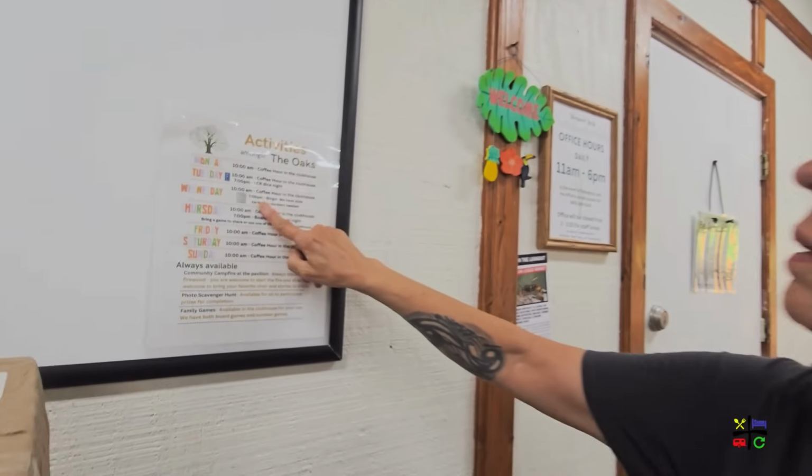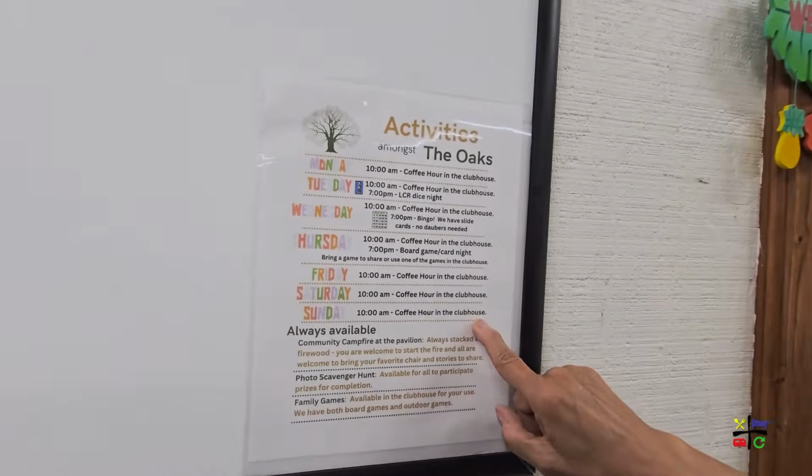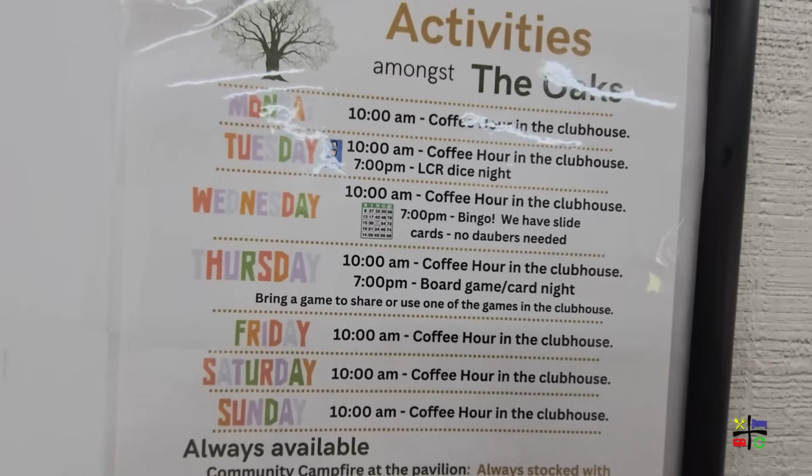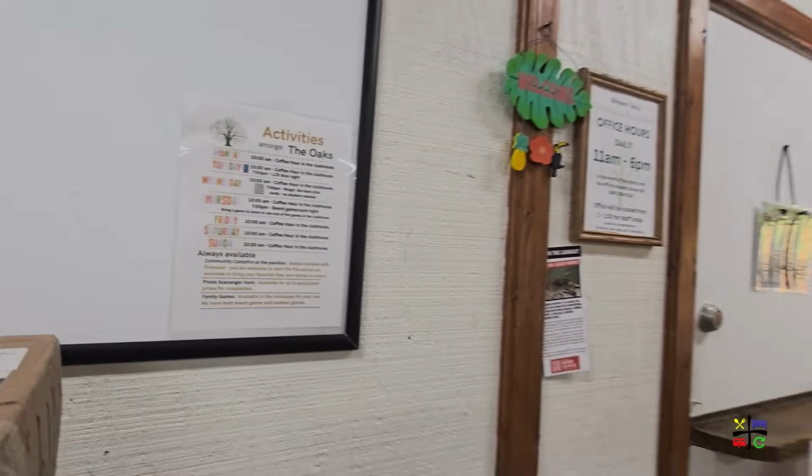They have coffee every day at 10 in the morning. I think it's an hour, 10 to 11. Coffee and donuts. I don't know if there's donuts. I think there's just coffee. And then they have a bingo night. And, oh, here we go. Basically, they have an activity almost every day, but it's the same thing every week. Coffee 10 a.m. every day. Coffee hour. So there you go. You can just pause and get that if you need it.